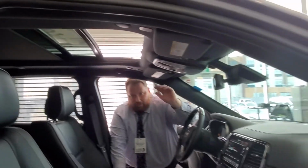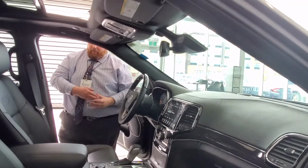Anyways, regardless, very, very premium vehicle. Lots of safety features, lots of luxury features. Come down, have a look at it.